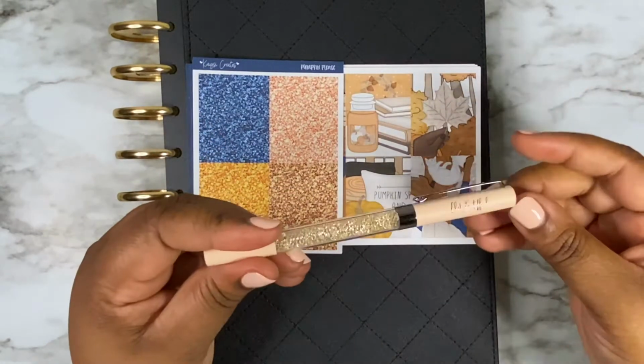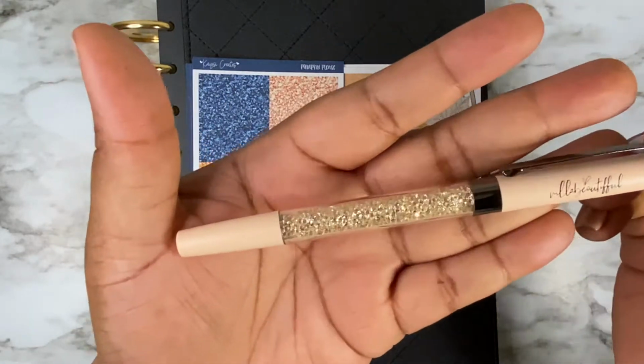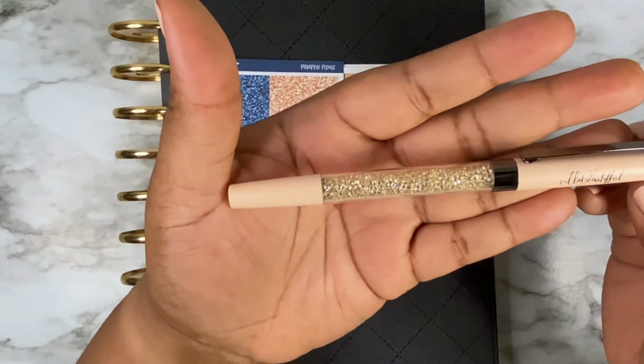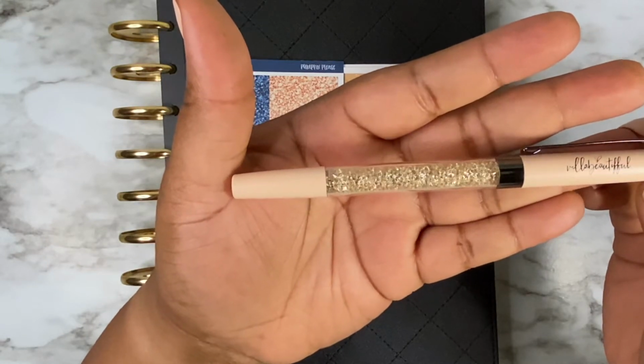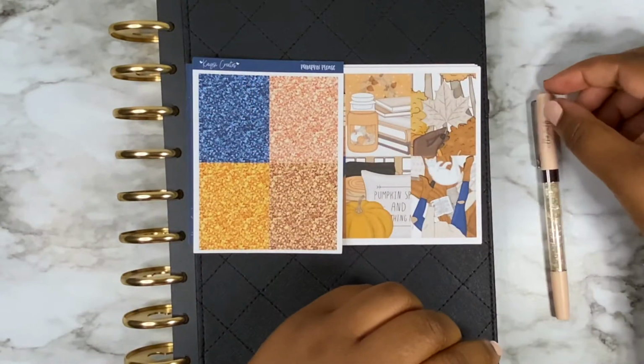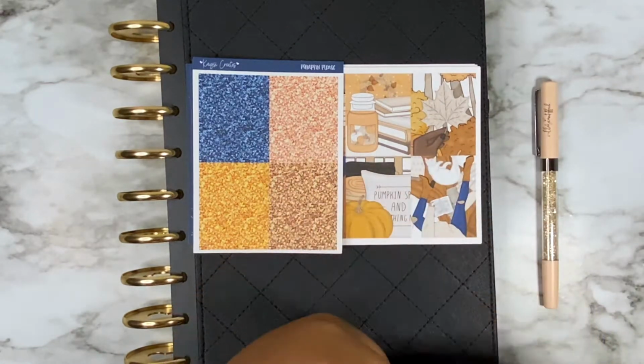And this week's pen is called Sand Dollar from Shop Villa Beautiful. Villa Beautiful, not Shop Villa Beautiful. That's the name of the website. But she is absolutely gorgeous and it really pops against this kit. So if you're interested in seeing how I turn out, stay tuned.